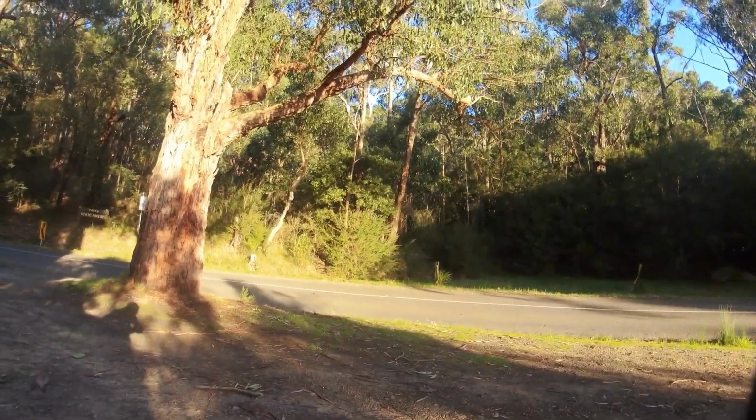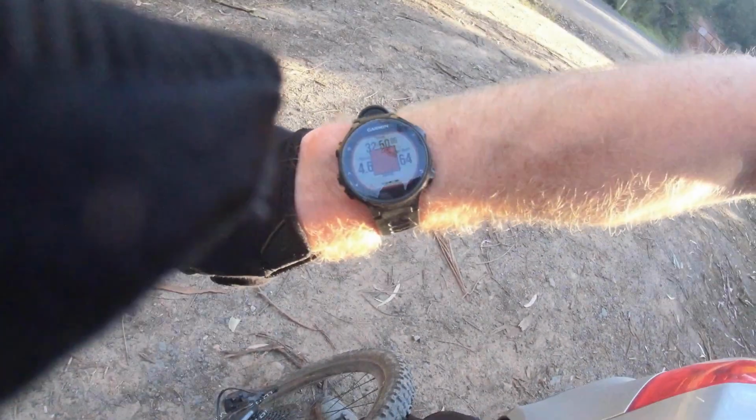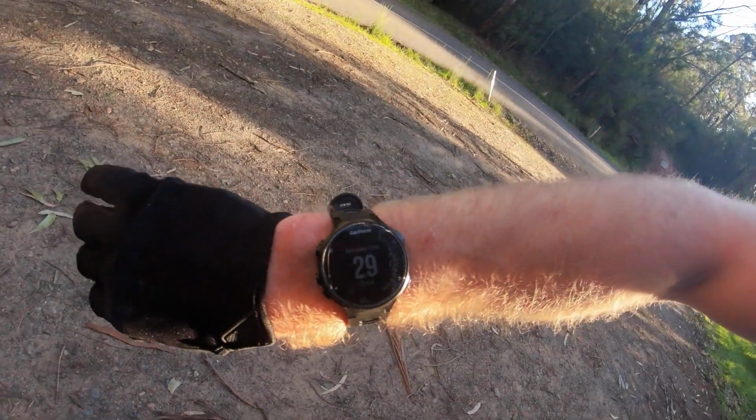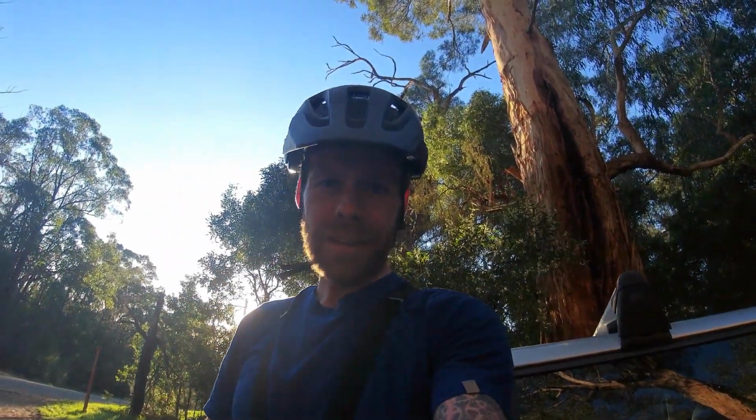See if I can say goodbye properly to you. So 32 minutes on the Garmin. Let's see what it tells me. 4.68 kilometers and 29 hours of recovery time apparently. Not that unfit, am I?